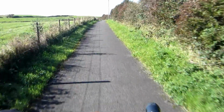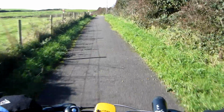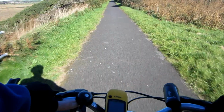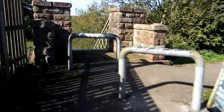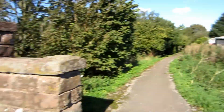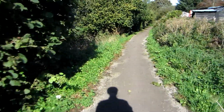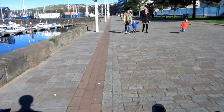And now we're heading on towards, well, eventually Whitehaven. It's about 10 miles to Whitehaven, where I'll stop for a bite of lunch. So beautiful this morning, the riding is so easy. Now where are we going? Must be that way. I think we're back on the old railway line.